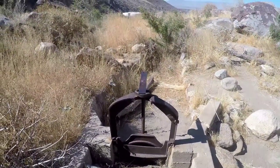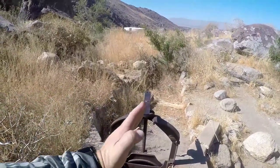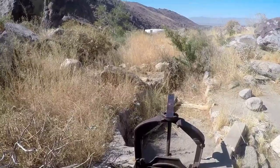Irrigation ditch built by the Agua Caliente Indians dating back to 1830. Carried water to the village and down to water crops.